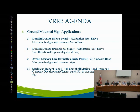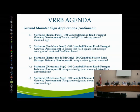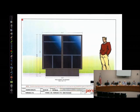All right, so moving down to the next item on the agenda, which is the ground-mounted sign applications. Dunkin' Donuts, the menu board at 712 Station West Drive. So it looks like they're moving across the street. Ah, yes, they are. We've got quite a few ground sign applications tonight, so we'll just try to move through them.